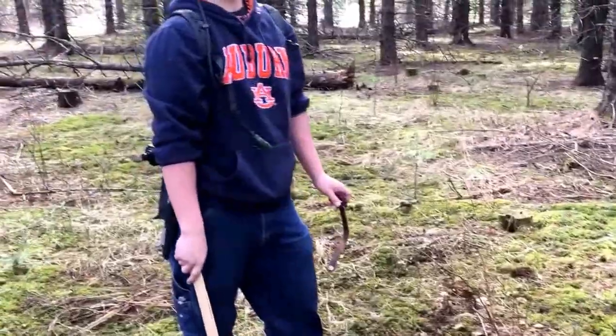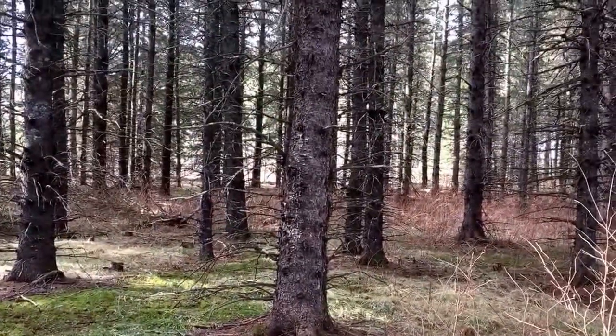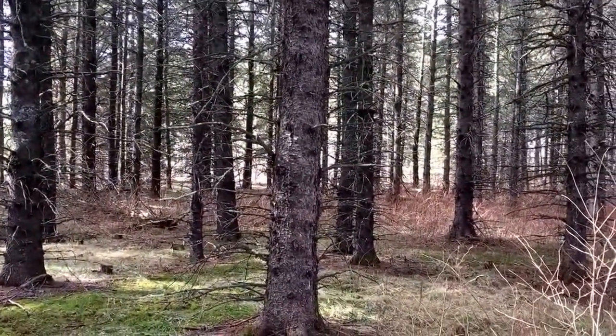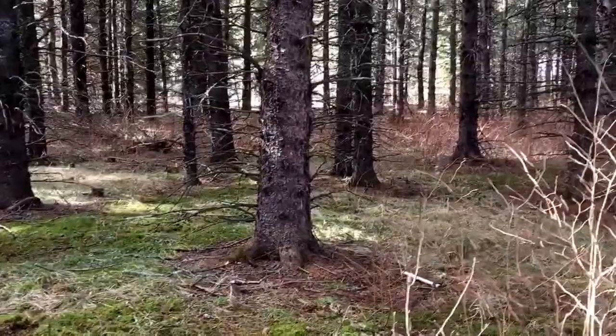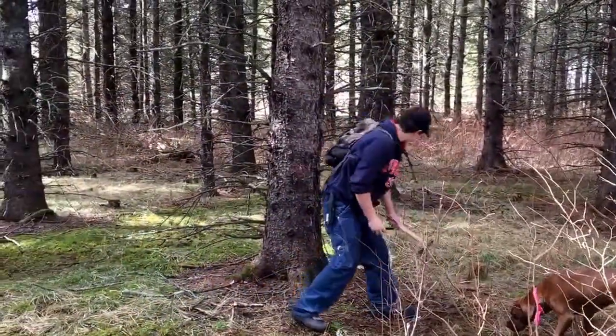You gonna throw that tomahawk? Not on camera, not yet. Come on. First try, do it. I bet you can't even hit the tree. Hitting the tree's not the problem. Oh, come on. The stick is the problem. We're in swamp right now. So he's playing with his new toy, a Cold Steel tomahawk.